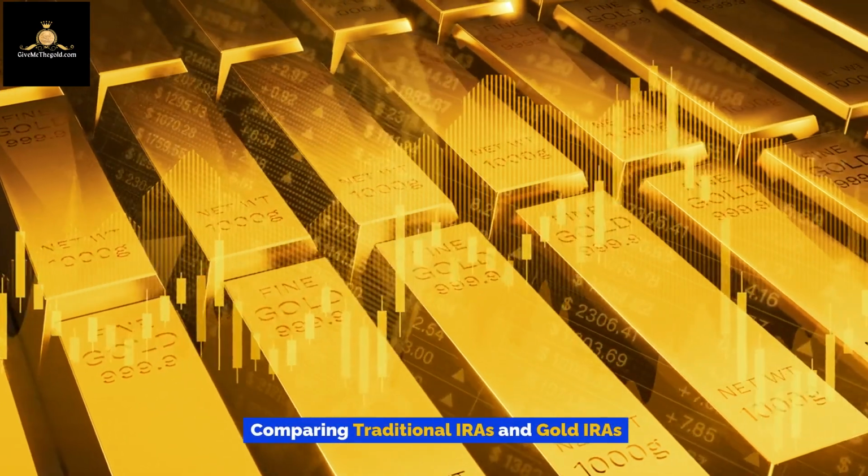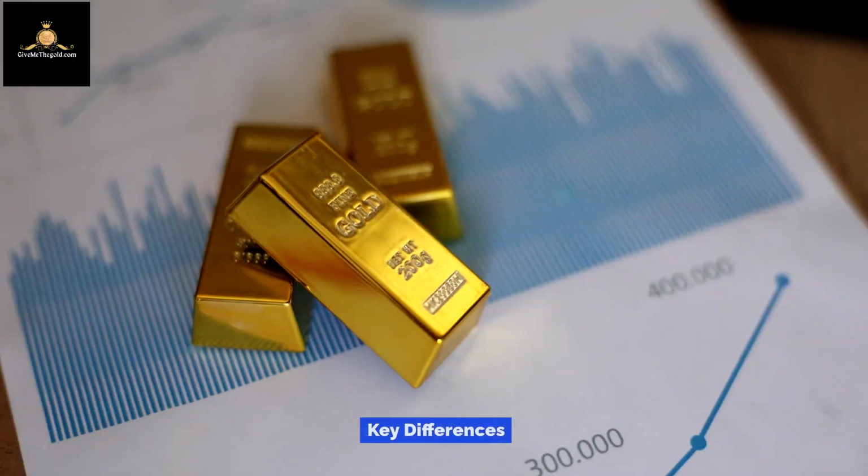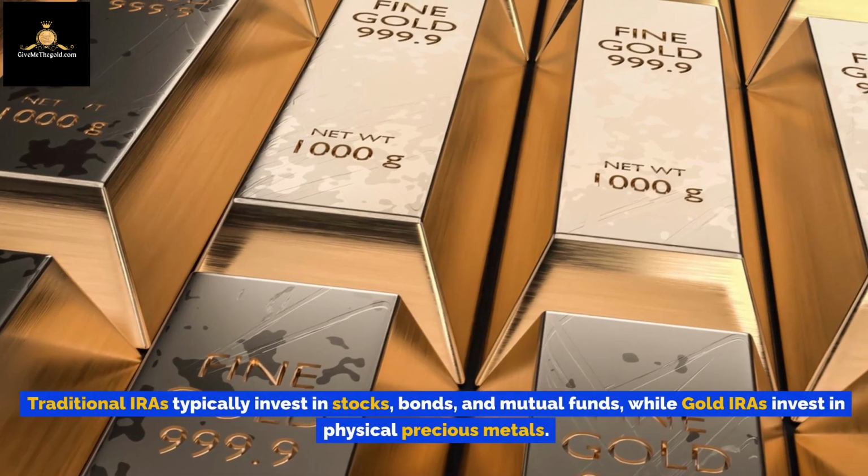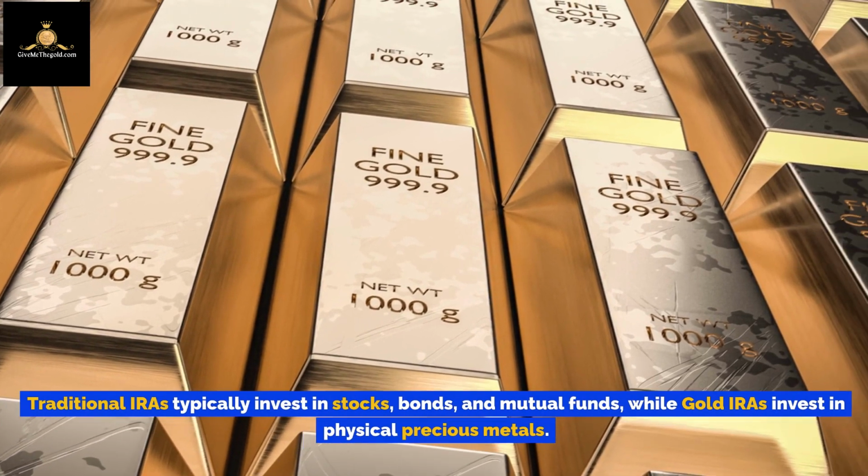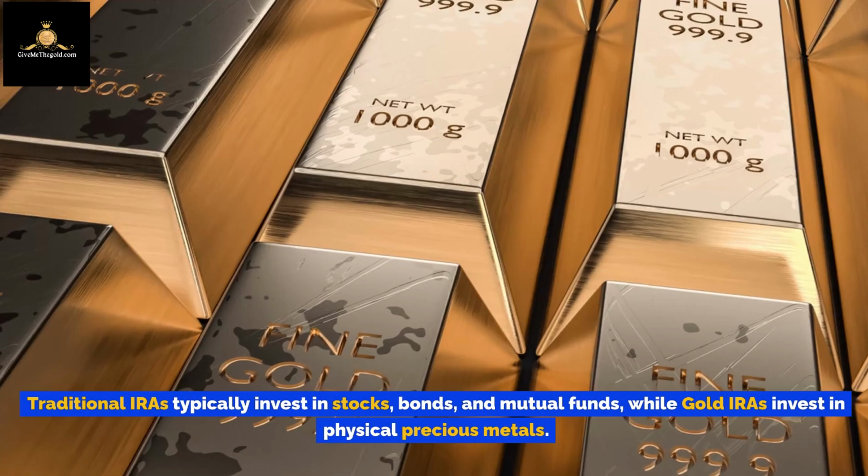Comparing traditional IRAs and gold IRAs. Key differences. Traditional IRAs typically invest in stocks, bonds, and mutual funds, while gold IRAs invest in physical precious metals.